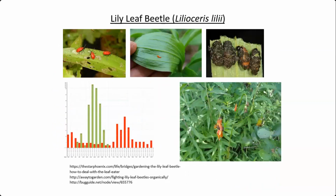The reason I got involved with this is there's an invasive beetle called the lily leaf beetle, which you see in the upper left-hand slide, which can totally defoliate a lily. In the lower right-hand slide, that's a native Canada lily which has been totally defoliated. Most of the damage is done by the larvae, the critters in the upper right-hand corner.